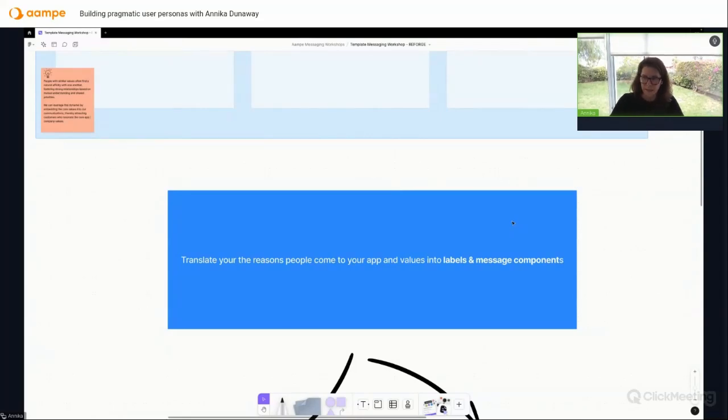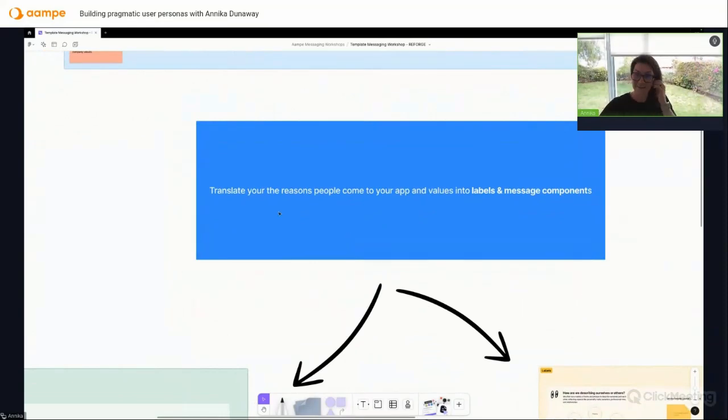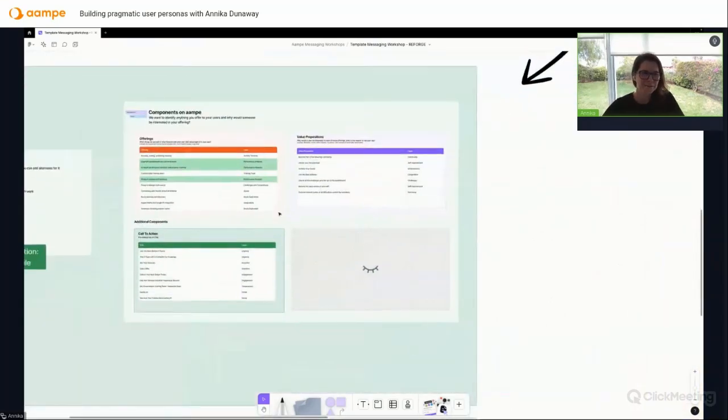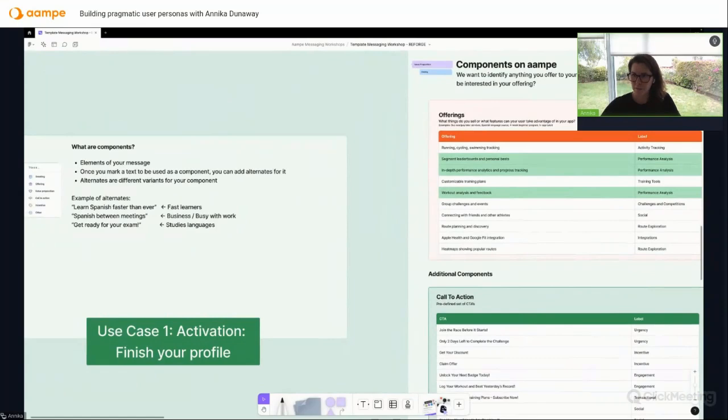And then we can transform parts of the message into components. And we will go that route today because it's a little simpler, at least for some people. So I just don't want to say for everyone, but I hope that works today. So let's quickly go about what are components. So at AMP, we use components to create dynamic and personalized messages for our users. So we take our message and split it into smaller chunks, smaller parts.